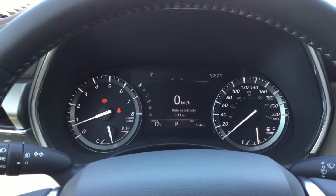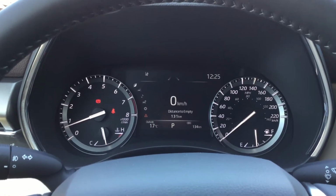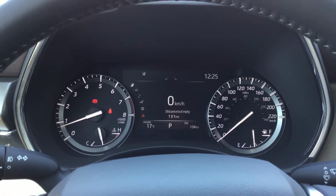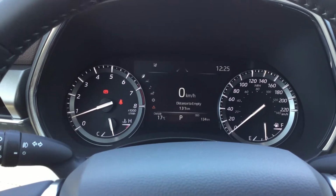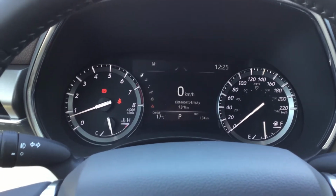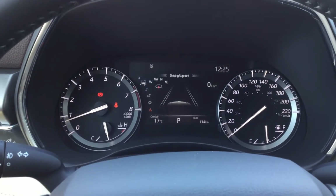Alright, so here we're in the driver's seat. I'm just going to be going over some of the main features that the Highlander Limited offers. And if you guys have any other questions or concerns, you're more than welcome to direct them at any of the sales representatives at 1000 Islands Toyota. So we've got our 7-inch multi-information display here in the center, which can be accessed using the directional pad and the back button. I'm just going to quickly go through these menus.